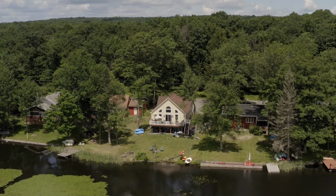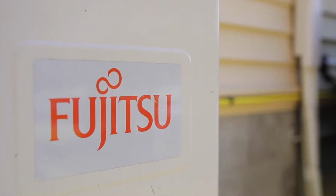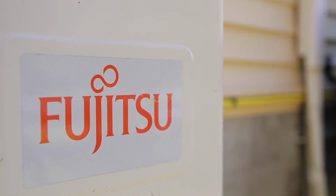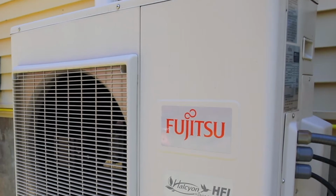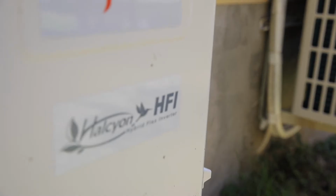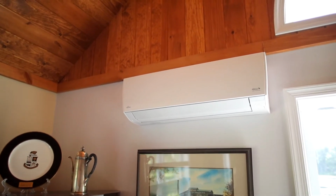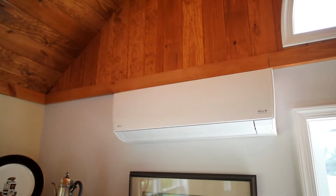So we looked at the Fujitsu ductless systems, and it gave us two things. It gave us cooling, and it gave us heating. We came from a home where we heated by oil, and we did not heat the house as much as we might because of the cost of oil. So with this system, because of the high efficiency, we're able to heat the house to a very comfortable level. We've definitely improved the amount of heat that we use by using an efficient system like this one.